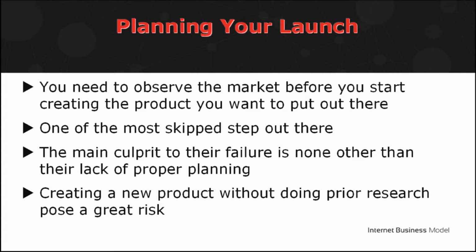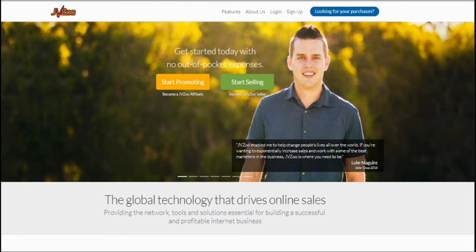This is a cornerstone rule in internet marketing, but it is also one of the most skipped or overlooked steps by internet marketers. Creating a new product without doing research is very risky, as it can potentially waste your precious time, money, and resources. So, where do you understand the market needs?